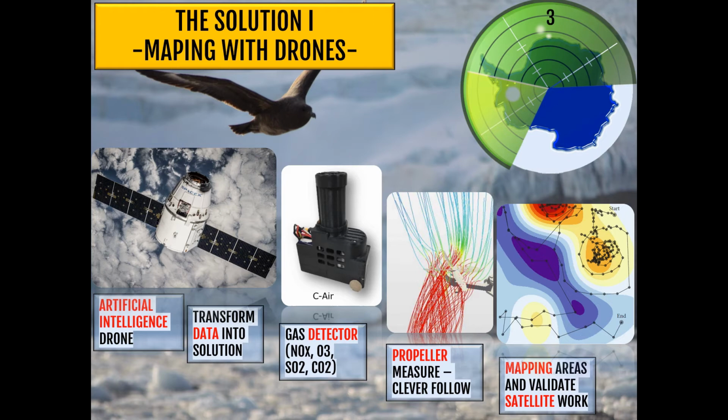With this method, using machine learning, drones become capable of mapping and detecting the gases in the Arctic's air. This is the best validation for the measurements from satellites.